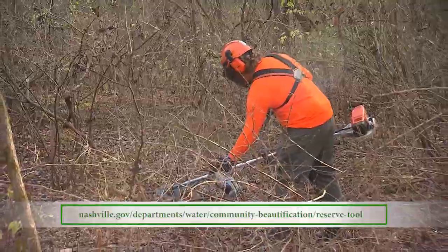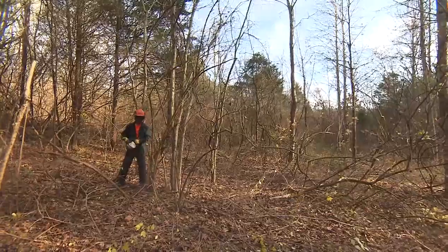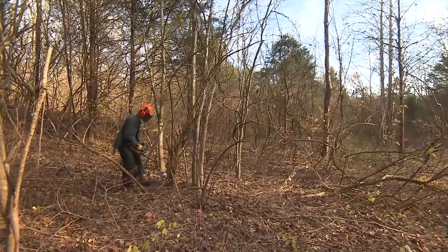All right, this is great advice, and I wish I had the equipment you all do, but I look forward to doing what I can to take care of my property as you all take care of this property.